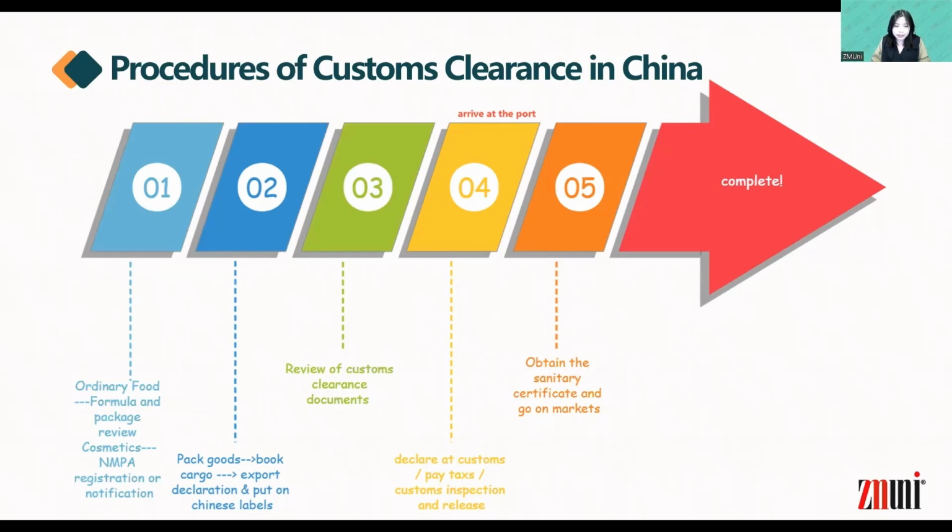In the second stage, you need to pack goods, book cargo, put on reviewed Chinese labels, and apply for export declaration in your country. In the third stage, you can assign a third party like us to help review the necessary customs clearance documents and estimate the tax cost involved if you want to know the approximate tax in advance. In the fourth stage, you need to support the customs to do the spot inspection, pay the taxes, and get your goods released. In the last stage, you will get the sanitary certificate.